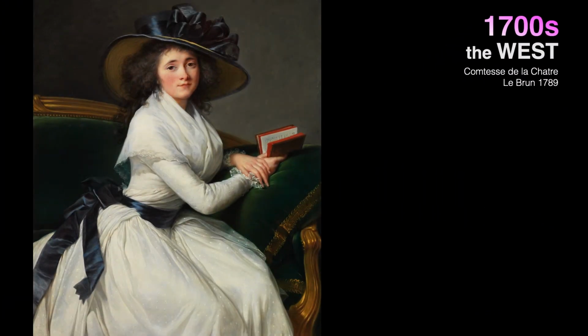By the 1700s, 2 centuries into Spanish rule, the fichu became a fashionable accessory in the West. The fichu was usually a triangular piece of cloth made of soft fabric that was wrapped around the chest, at a time when dresses exposed much of the bosom. So the fichu functioned as a covering as well as a decorative accessory.